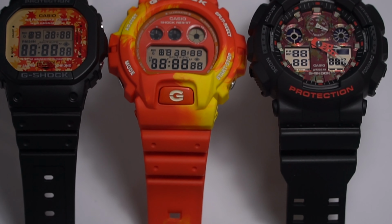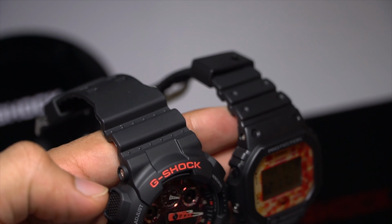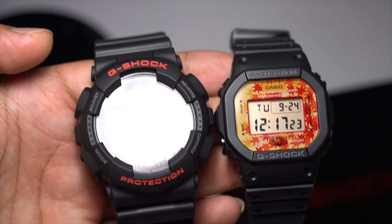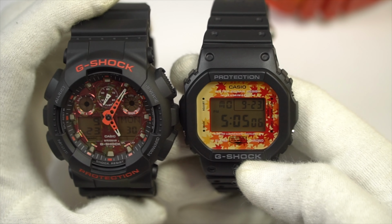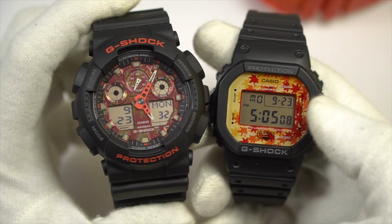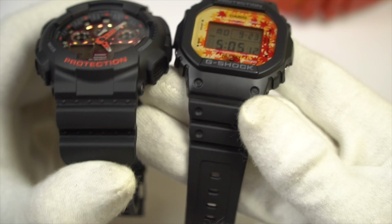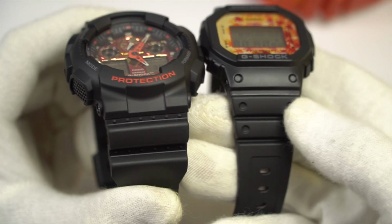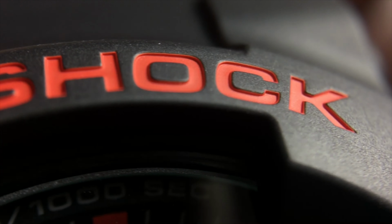Okay, now we are looking at the analog digital model, which I'm pretty sure is gonna match really well with this one. So if you want to have a couple set, this is it. But from my point of view, I gotta say this one looks more like a dark gray in comparison to this. This one looks black, so I'm not sure if it's because of the lighting or what, but what I'm seeing right now, the tones are the same for this. So I'm guessing they use a different resin mixture.